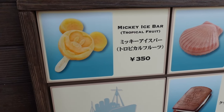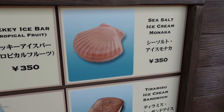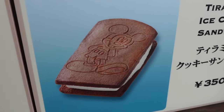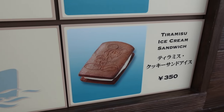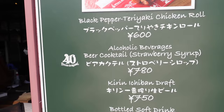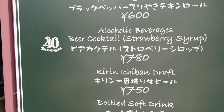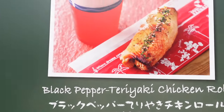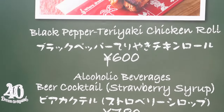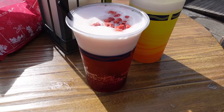Over here at the ice cream stand, they have a tropical fruit Mickey ice cream bar, sea salt ice cream, Monaka, and the tiramisu ice cream sandwich. I love me some tiramisu. It's got Mickey on it. Oh, so cute. Over here at the Charlie's Special, they have a black pepper teriyaki chicken roll. I think we're gonna go ahead and try that. They have a beer cocktail with strawberry syrup. But then, I'm just gonna get a beer. It sounds interesting, but yeah, let's get that black pepper teriyaki chicken. Yeah, I ended up just getting both.